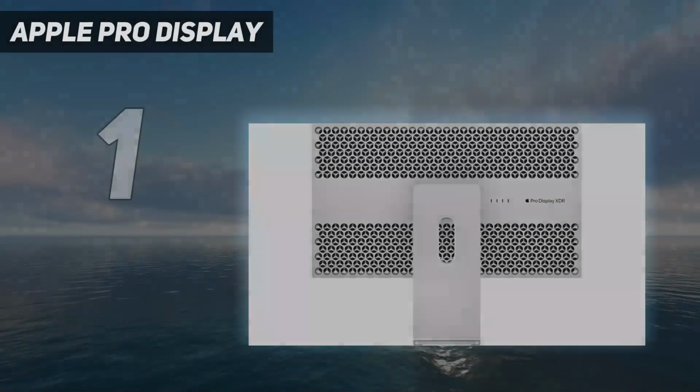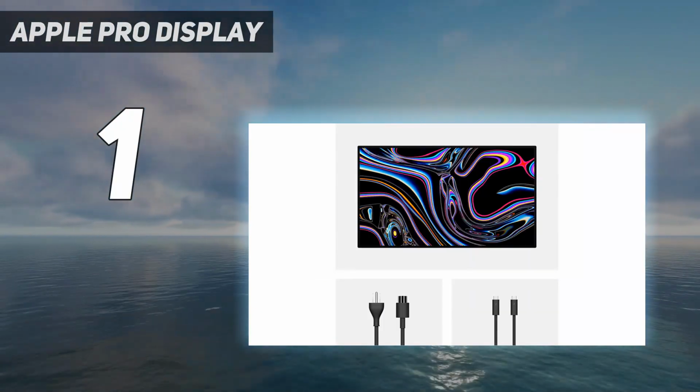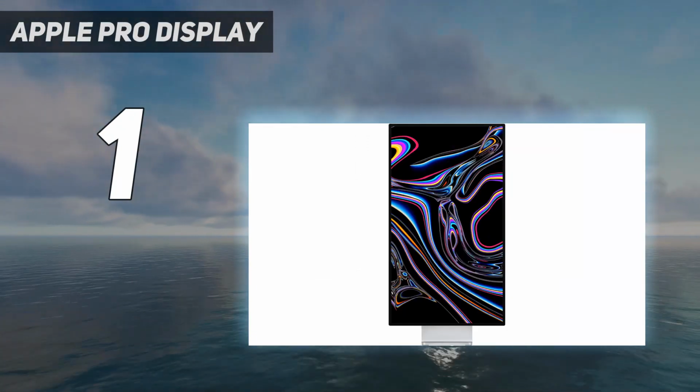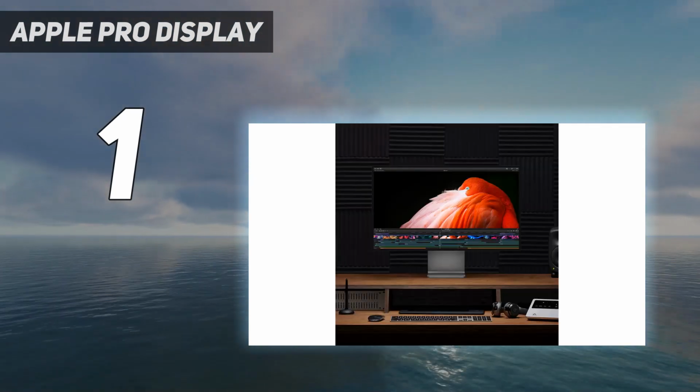Apple Pro Display. Apple's highly spec'd Pro Display XDR is a stunning piece of engineering, and we found it hard to find fault with the picture quality and color output, but at that price and with these features, this is a display for a very specific audience.